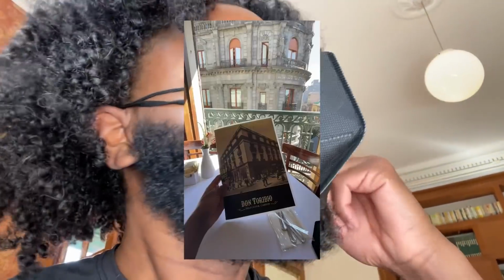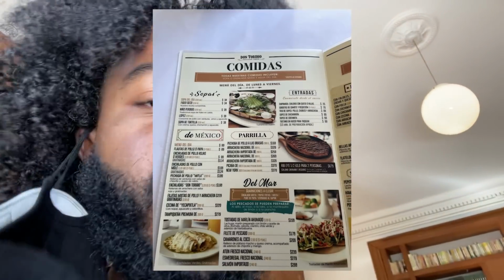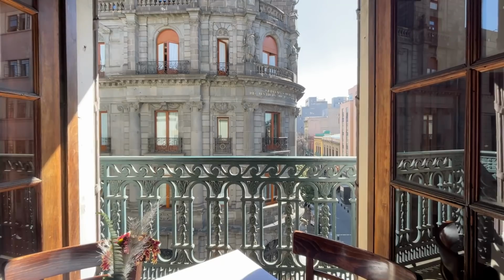It's super cute, and I found this place on a random blog. I think it was called The Culture or something like that. It was like some magazine online, but I'm here and I'm gonna order some breakfast and then I'm out of here. I have to go do museums and actually get my life together.